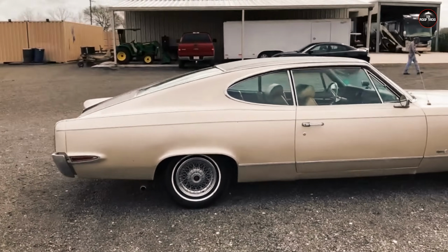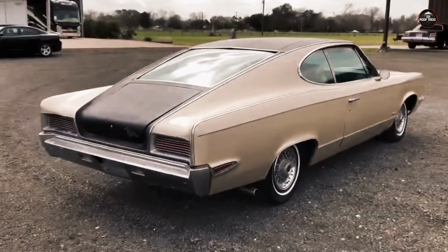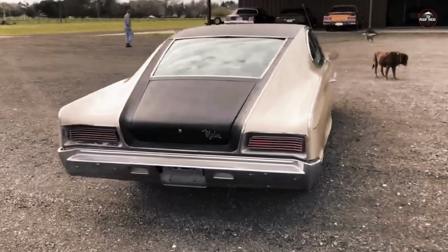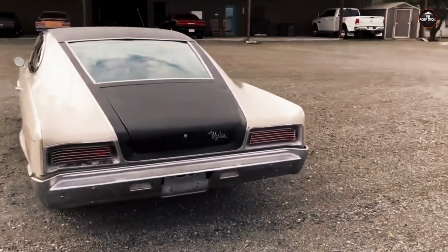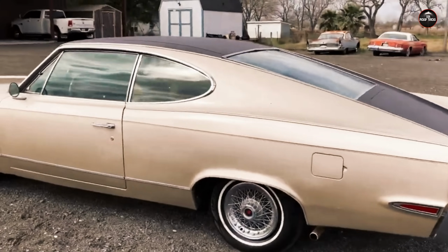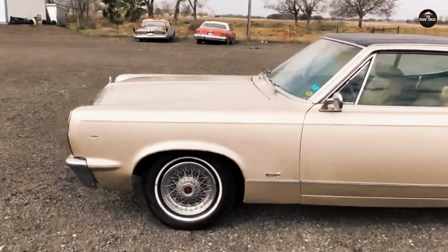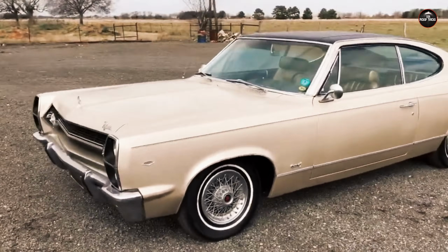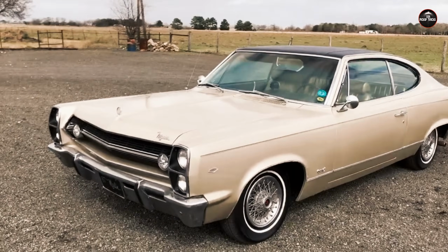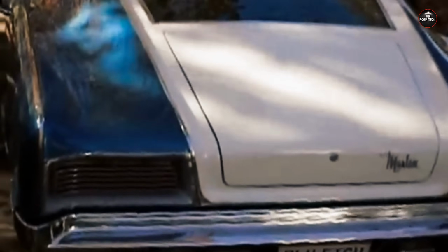Genesis of the Marlin. The Marlin story begins with AMC's desire to appeal to the burgeoning youth market of the mid-1960s. This market demanded cars that were not only stylish, but also offered performance and comfort. AMC aimed to create a vehicle that stood out from the crowd, one that would capture the spirit of the era. The Marlin was conceived as a sporty, fastback coupe, a design that was gaining popularity at the time.